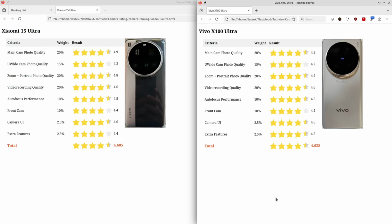Ranking and conclusion, TLDR: the Vivo X100 Ultra is still #1 with 4.628 points, where the Xiaomi 15 Ultra is still #2 with 4.605 points. Where are the differences? It's not the main camera photo quality, because it's equal at day and at night.